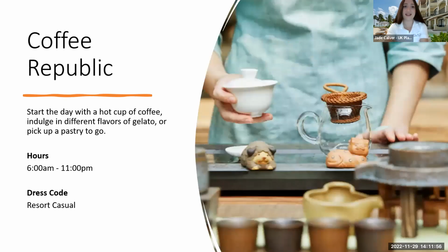And Coffee Republic is our coffee shop. So there will be ice cream, pastries, sandwiches, finger food and nibbles that will be put out during the day. And that's open from 6 in the morning until 11 o'clock at night.